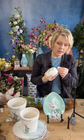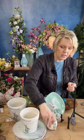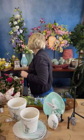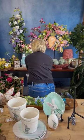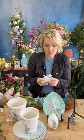This one has a hole on the bottom of it, and it will freestand, obviously, if you want to use it on a tray design. And these must have come from there as well. Yes, tiny, tiny bunnies. Oh, I might need these. So they're colorful mini bunnies.